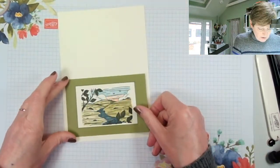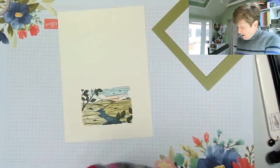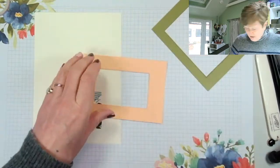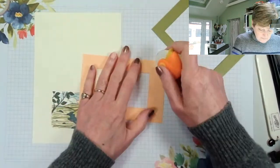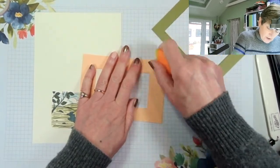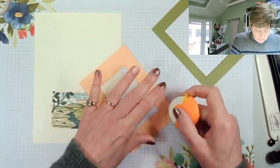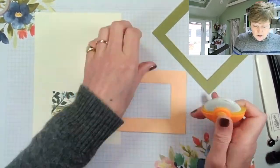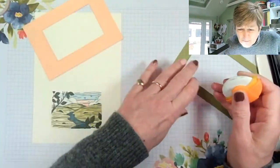So this will go on top. This one will go in first, so I need to get rid of our lines again. And I'm only going to pop up the olive, because if we pop up both layers, it goes from a standard letter to a large letter.